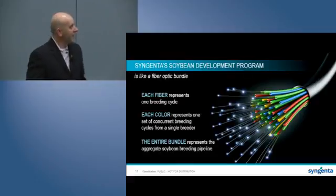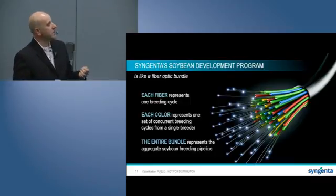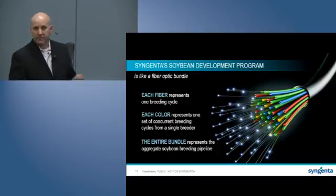So if you think about it, our soybean development program is much like a fiber optic bundle, where each fiber represents 1 breeding cycle. Each color represents 1 set of concurrent breeding cycles from a single breeder. And the entire bundle represents the aggregate soybean breeding pipeline across Syngenta.